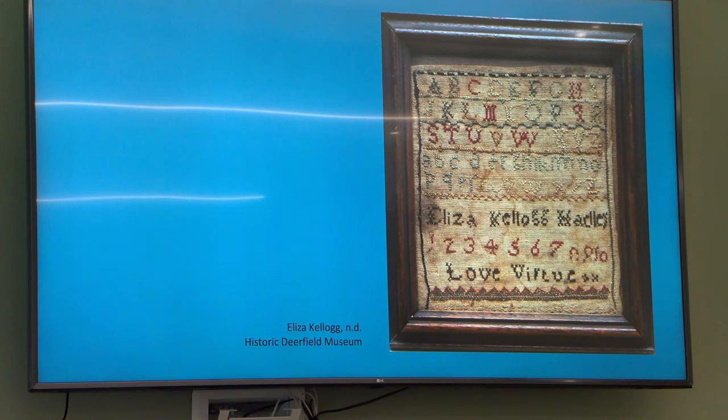So the first outlier is this one. It's a sampler stitched by Eliza Kellogg. I mean, the Kelloggs are all over here, right?